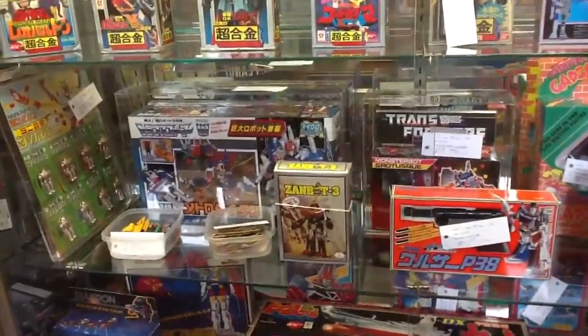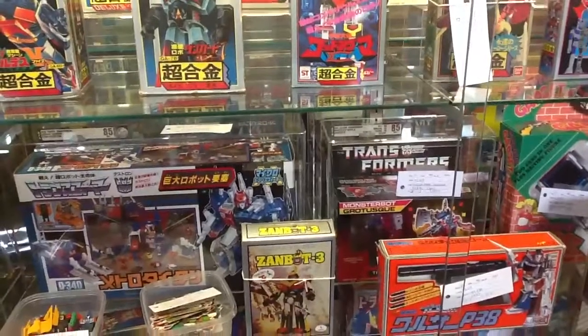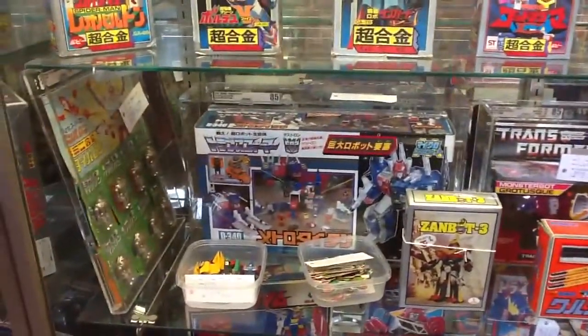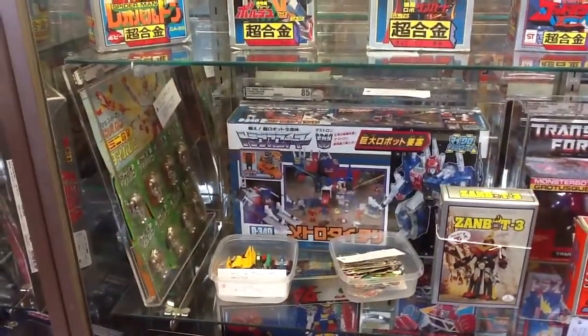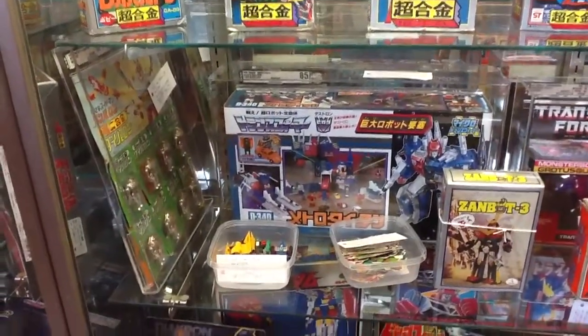Pre-Megatron. Walter P-38. AFA 85 Grotesque. AFA 85 Metro Titan Sealed. That's the only one I've ever seen.